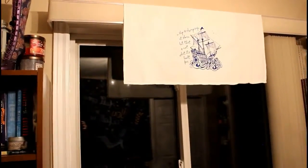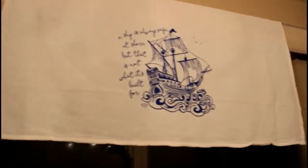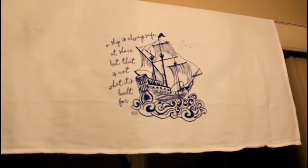Alright, and then we have the space between the shelves. This little tea towel right here says, "A ship is always safe at shore, but that is not what it was built for." And I love that quote. This was included in an Owl Crate box as well.